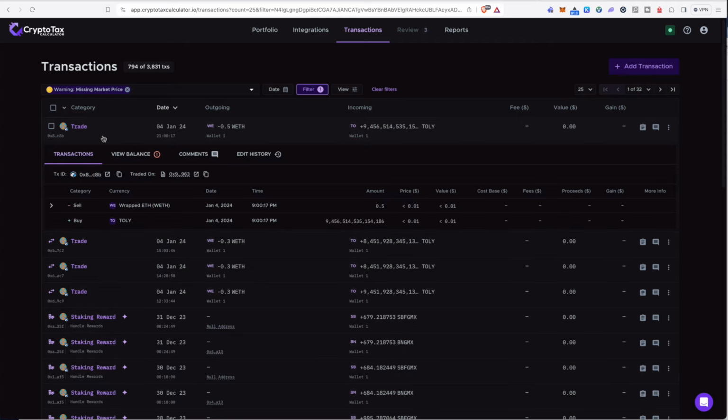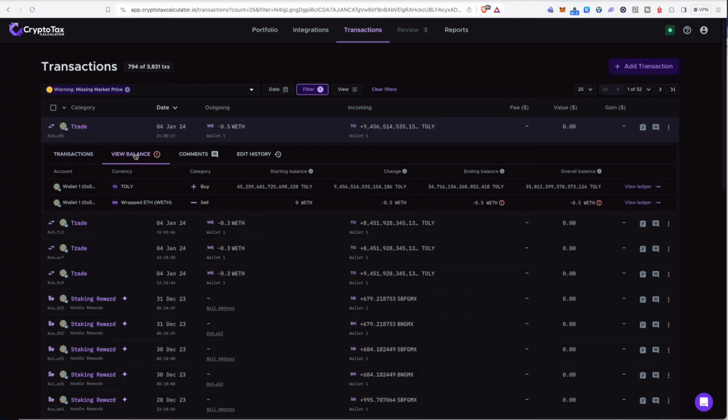The software will also go and flag problem transactions for you to review, so you kind of know where to start when it comes to fixing transactions that might be mislabeled. It's worth noting that Coinly does this too, but in my opinion, they don't do it quite as well.